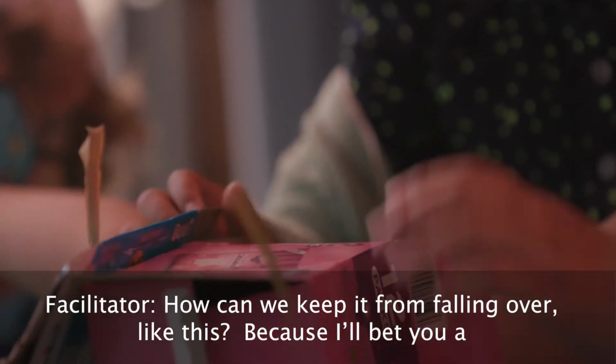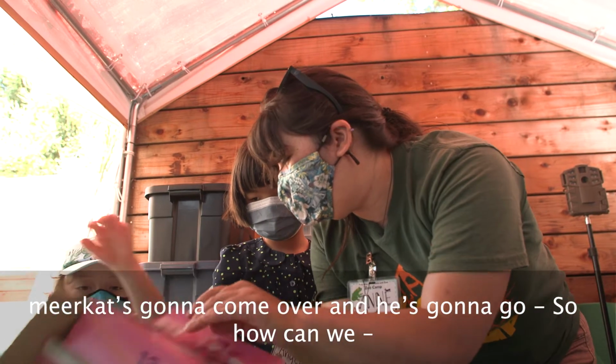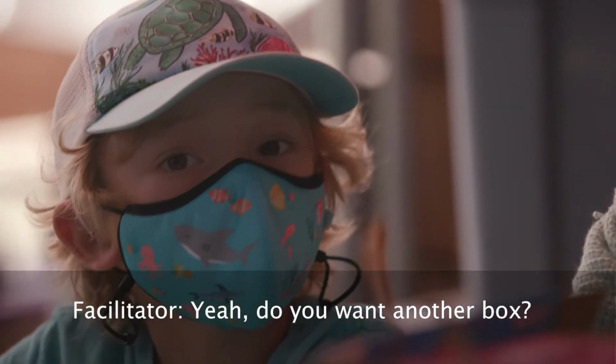How can we keep it from falling over like this? Because I bet you a meerkat's going to come over and knock it over. So how can we put another box here to staple it? Yeah. Do you want another box?